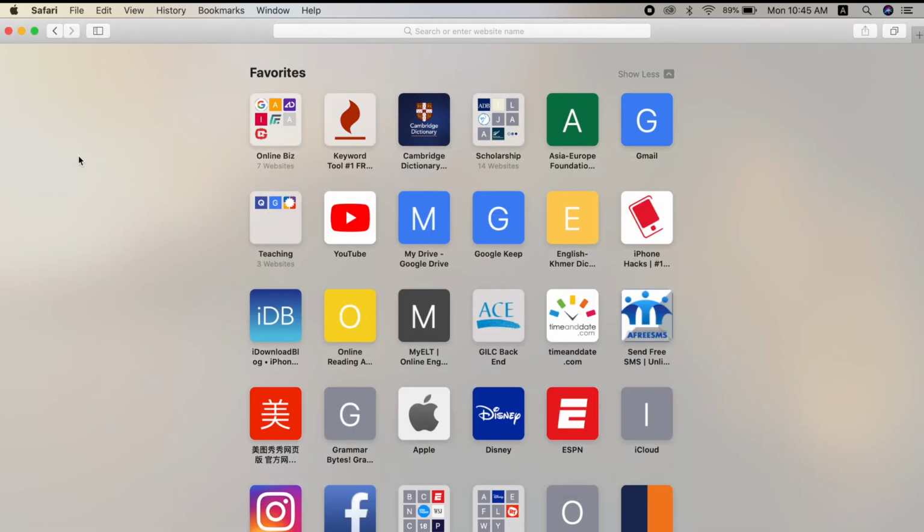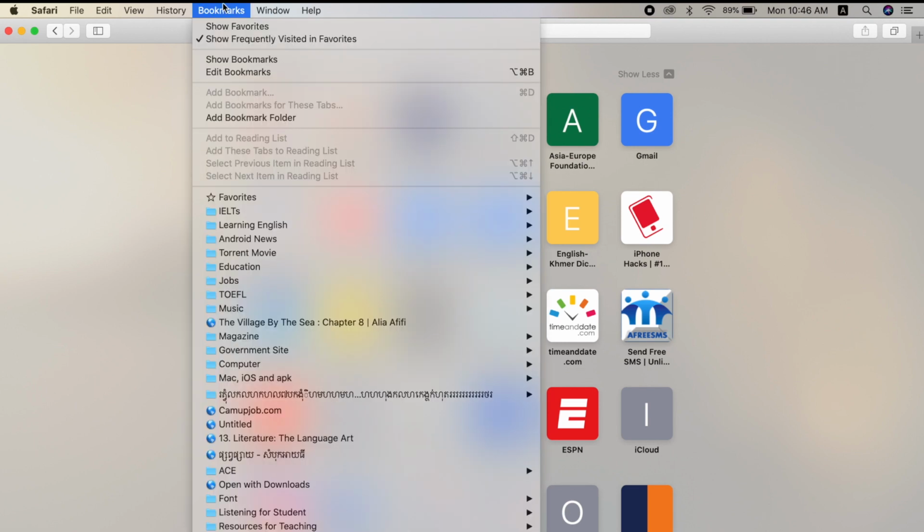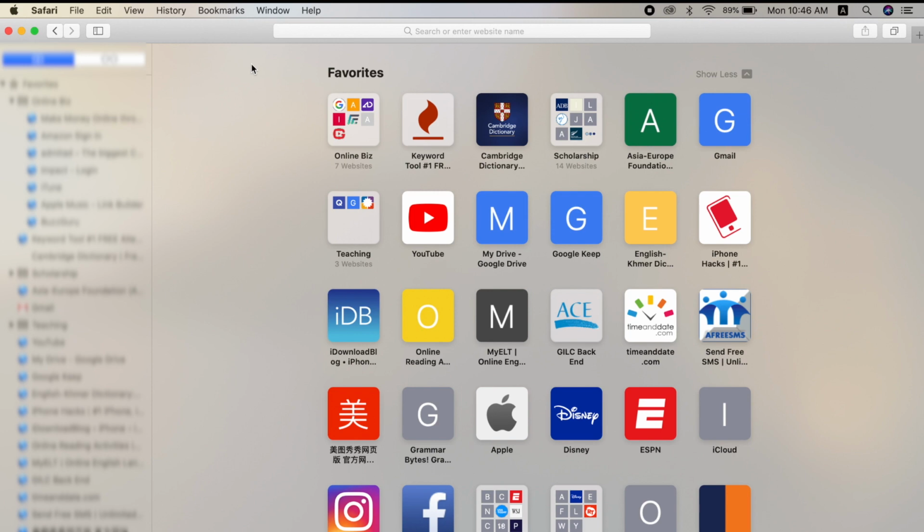And the second thing that you need to do on the Safari is to clear or delete all your saved bookmarks. To delete or clear your bookmarks, what you have to do is to click on Bookmarks up there and then Show Bookmarks. As you can see on the left, I have so many bookmarks. Or you can just go to Bookmarks and edit it.